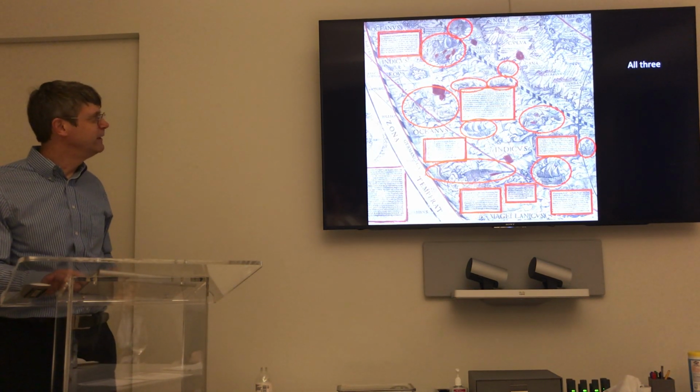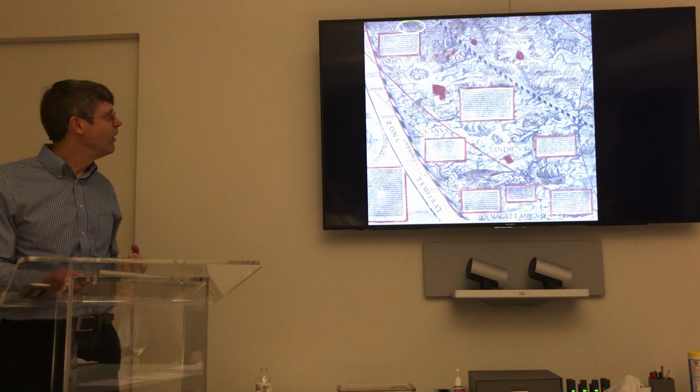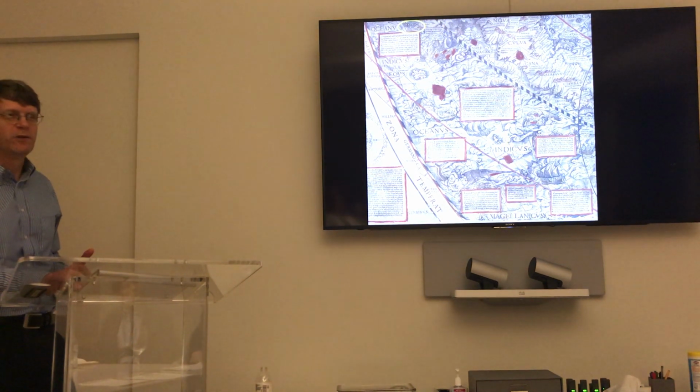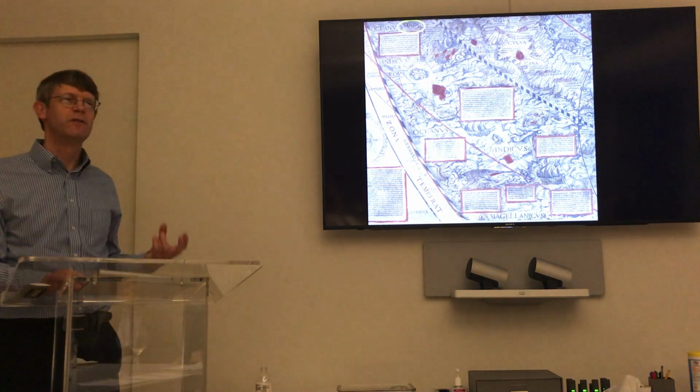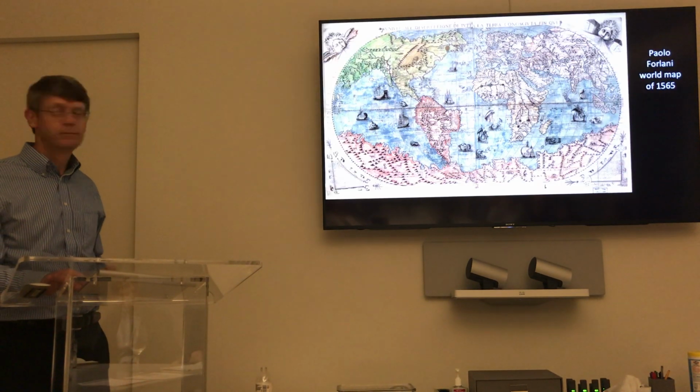In fact, the only real geographical, cartographic information are these islands. So the percentage of the Pacific that's occupied with decoration as opposed to geographical information is very high. You would miss the islands if you didn't navigate carefully. You wouldn't find them.